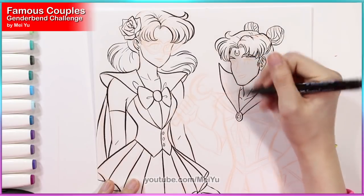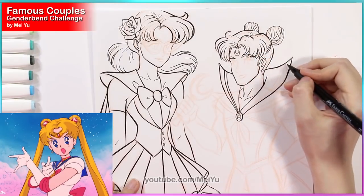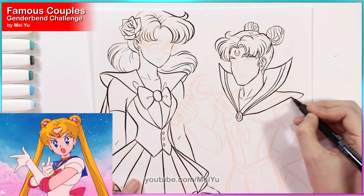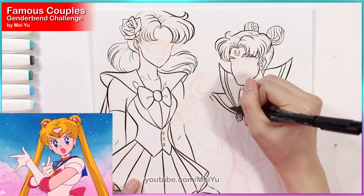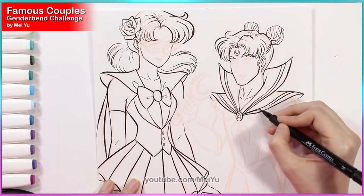I wanted to play with my male Sailor Moon's outfit a little bit more, so I was thinking about the collar around the original character, and I thought to flip it up so it looks like this cool looking collar that is more visible, and then I would have another layer underneath, so it has more of a layered effect.